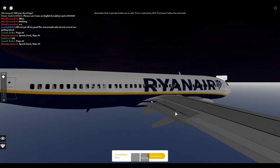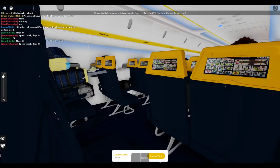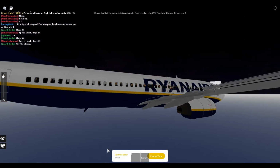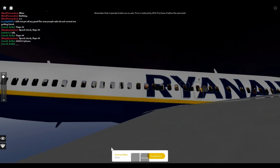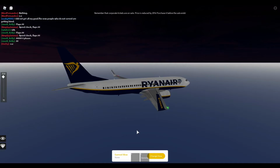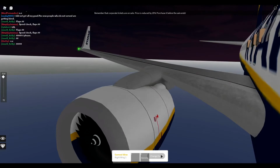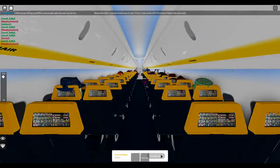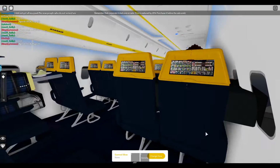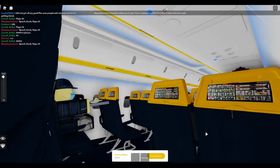Yeah, we should be coming in to land shortly. The flaps have been... oh, they've been extended more. Flaps have been extended. Very nice. Can't see it again. Where is my landing destination? I cannot see. Oh, there it is. We're gonna watch this Ryanair butter right here.